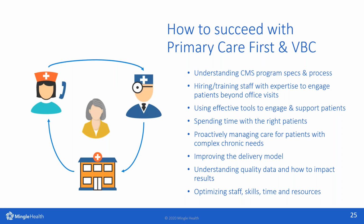Spend the time with the right patients. That one's kind of self-explanatory. Make sure that the patients who are in the most need get the most attention. And it may not be because of their chronic illness. It may be related to their social determinants of health. It may be other things that are happening for them. Recognize that you have that professional ability to see those patients who are in the most need.